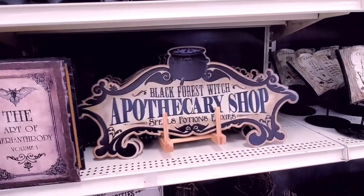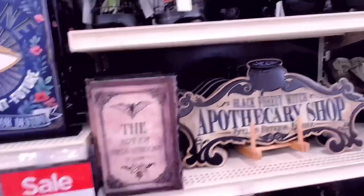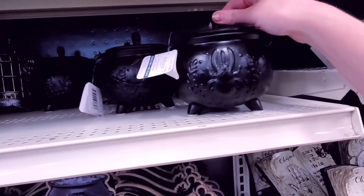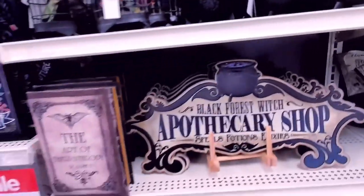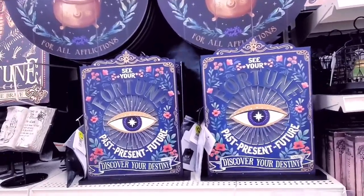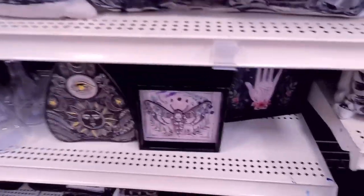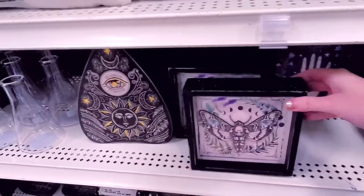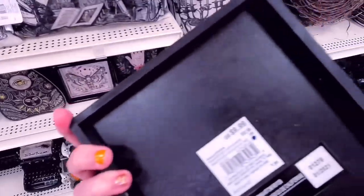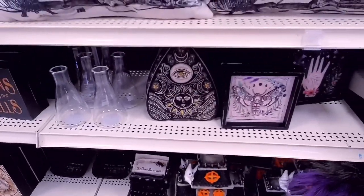Apothecary shop sign. Oh, I love this. Little cauldron with a little lid. Very cute. And these signs are really gorgeous this year. I love the colors and the nature witch vibes. We have these little signs this year with the moth and the moon phases. $10. This planchette is here again.